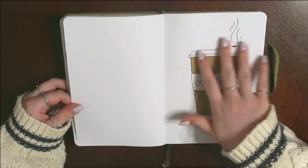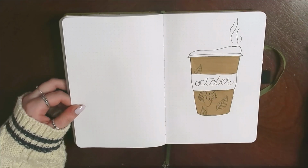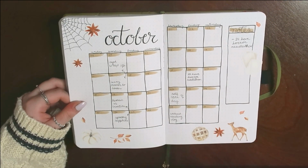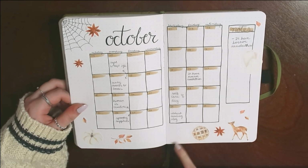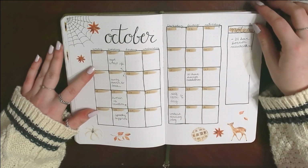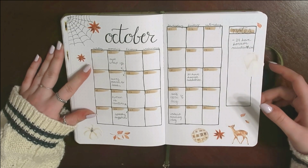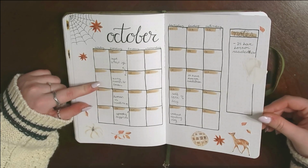Moving on to October, very boring theme. I tried to doodle in some leaves. ADHD, love it. This turned out really pretty though. I love this. These stickers are from an Etsy shop that I found. I can't remember the name of it, but I'll try once again to link it above or below. And I wanted to do less of a spooky theme and more of a fall vibe theme, but I did add a little spider web up there just for funsies.